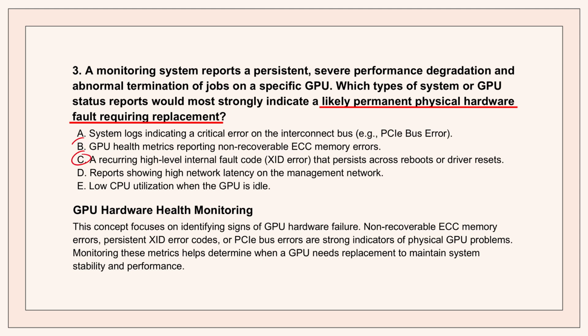It signals a severe underlying hardware issue, or maybe a firmware failure that's rooted deep in the physical silicon or the card systems. You learn pretty quick that trying to fix persistent XIDs with software tweaks is like changing the oil on a car that's been totaled. It's not addressing the real problem.